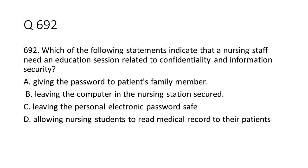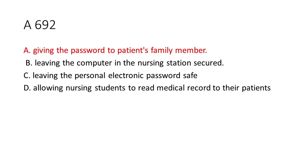692. Which of the following statements indicate that a nursing staff needs an education session related to confidentiality and information security? A. Giving the password to patient's family member. B. Leaving the computer in the nursing station secured. C. Leaving the personal electronic password safe. D. Allowing nursing students to read medical record to their patients. The answer is A. Giving the password to patient's family member.